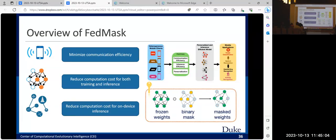People sometimes question whether we can really do this, because it looks like we don't really train the neural network. What we really do is just find the right combination of the mask, right? But the reality is, if the network is large enough, we can find a good combination between the pre-trained network and the mask to achieve accuracy and personalization simultaneously.